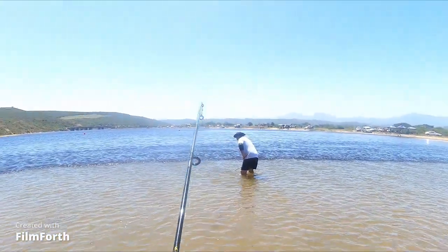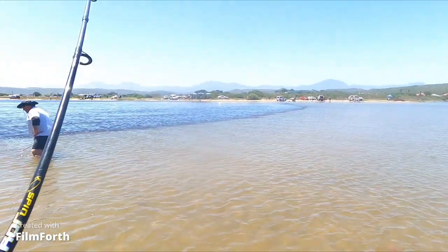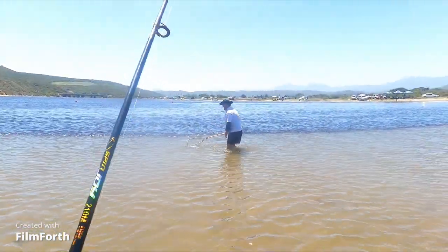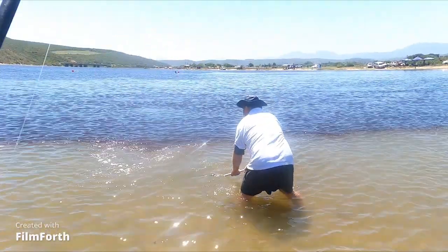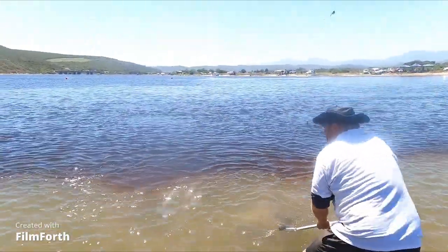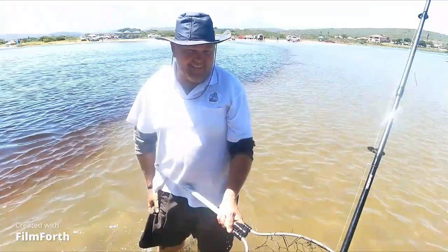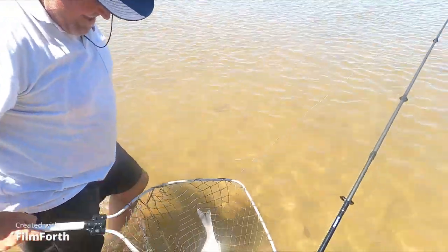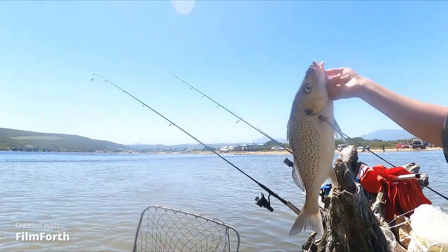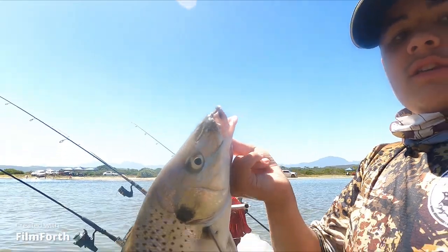So far, our grunter expedition is going very well. Big fish! Just come closer for you, Uncle Ben. Wait, he's angry. Yeah, the current is a bit difficult now, but we're still fishing. Oh, lovely size! Well done! Thank you, Uncle Ben! He's going definitely to Japan tonight. Guys, look at this beautiful grunter. What a beast. Lovely size, lovely condition. We're gonna cook him tonight in the pan.